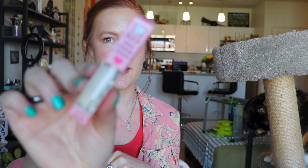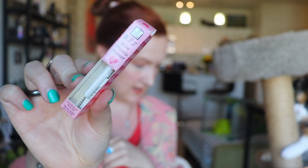And then last but not least, oh my god, this is so cute. We have a little mini lip gloss. Oh no, it's a clear brow gel. Cool, I actually could use one. The Beauty Crop BFF Brow Friends Forever. So it looks teeny. I was thinking it was a lip product, but this is actually probably standard size for a brow product. It's just clear.